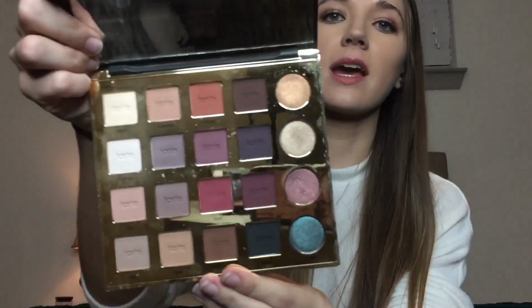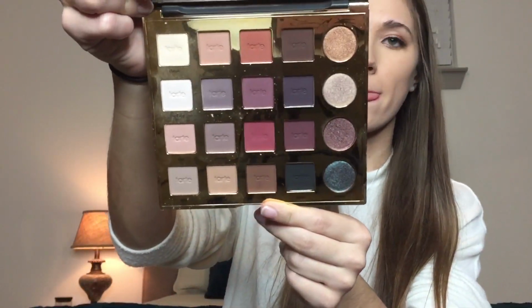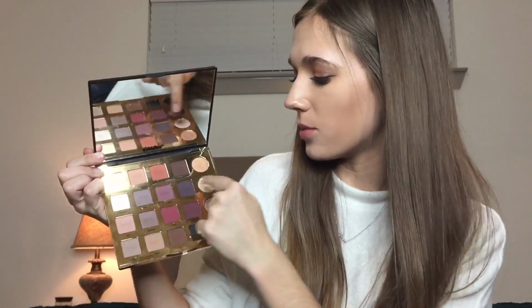Wait till y'all see this. Huge, nice mirror. It's perfect when you're on the go to just set up, do your makeup right there and move on. But look at these. I'm trying not to, like, there we go. But look at those shades. That is gorgeous. It's a setup so beginner friendly. You're technically supposed to create a look across the board here.